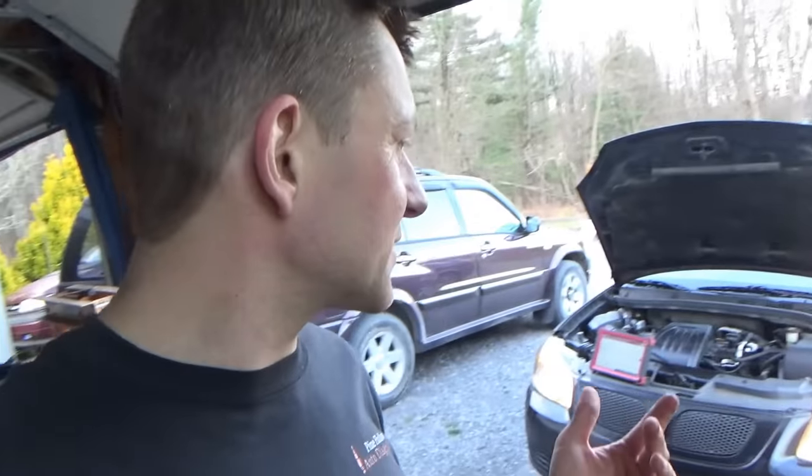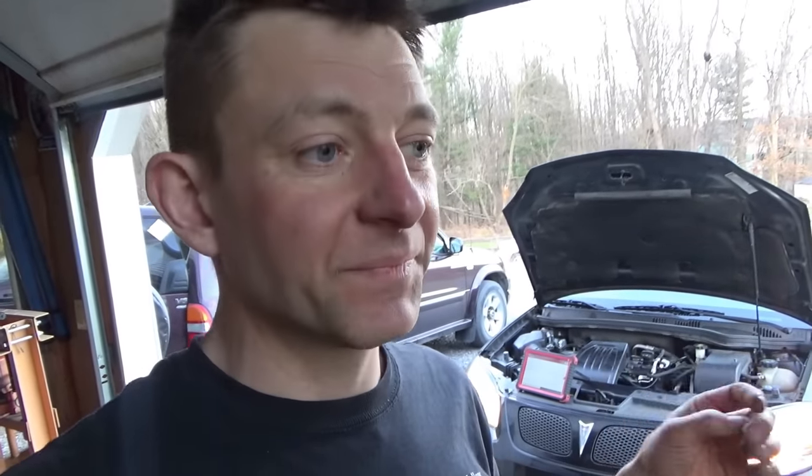Today we have an interesting misfire case study. 2008 Pontiac G5 2.2 Ecotec, 244,000 miles, and the story was, the owner got it from her relatives. It ran great for like 2 weeks and then started acting up.